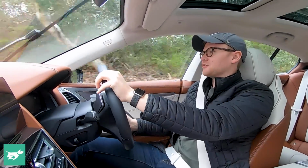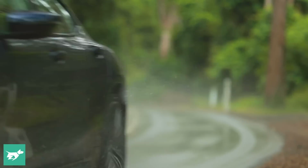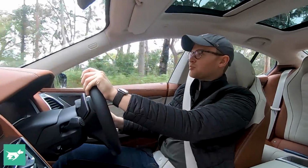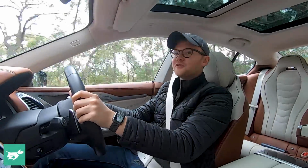And then there's the ride, and we do need to have a frank conversation about the ride. Now the 840i has 20-inch wheels as standard, so it's quite a big wheel, and it's an M Sport by default in Australia, so we have M Sport adaptive dampers. There's no air suspension available, and so it's just a firm ride.